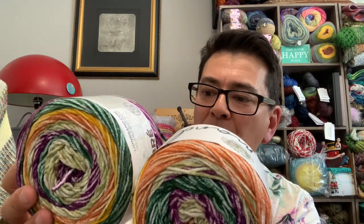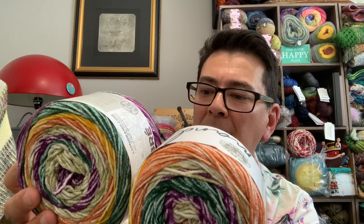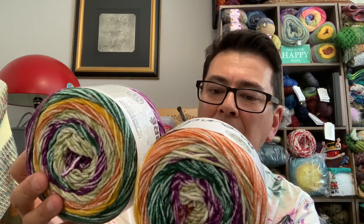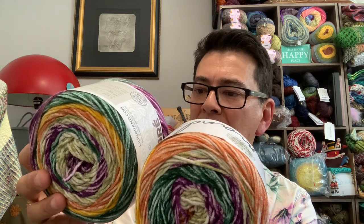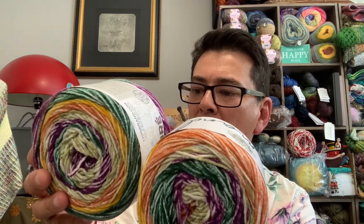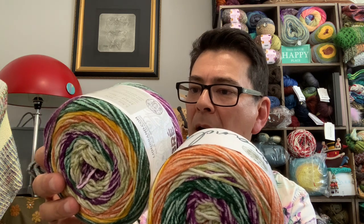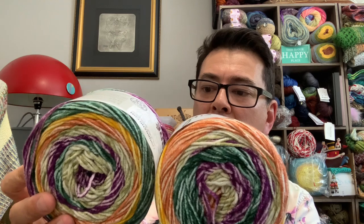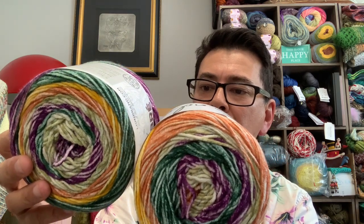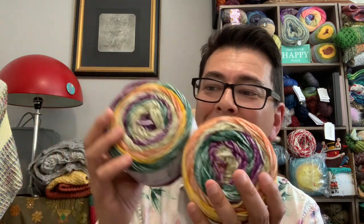This colorway is offering up 1, 2, 3, 4, 5. It looks to me like there are 6 colors again in this set. So we've got a pistachio green, a more charcoal green, then an inky purple, terracotta, and then a gold mustard yellow. So yeah, very, very lovely colorways. I like them.